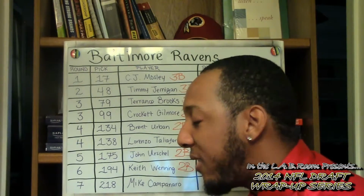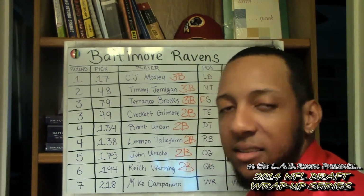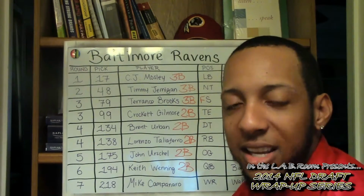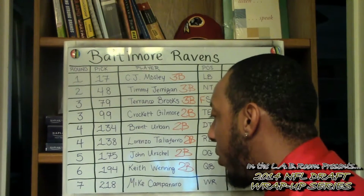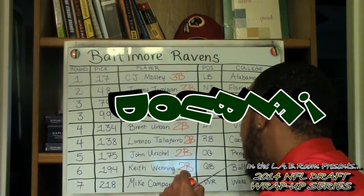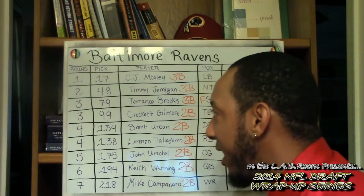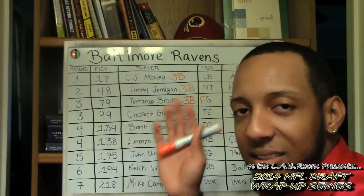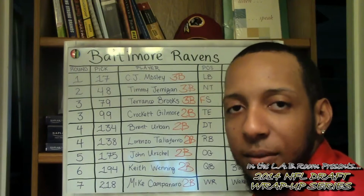And so I think Michael Campanaro in the 7th round, excellent pickup. And again, Ozzie Newsome getting a guy that fits a need for this Ravens football team. 7th round, 218th overall selection, wide receiver out of Wake Forest. Another double. Not a single in this draft for the Ravens. So again, nobody blows me away in this draft, but everybody is solid. And that's what the Ravens do. They beat you to death with solid football players.